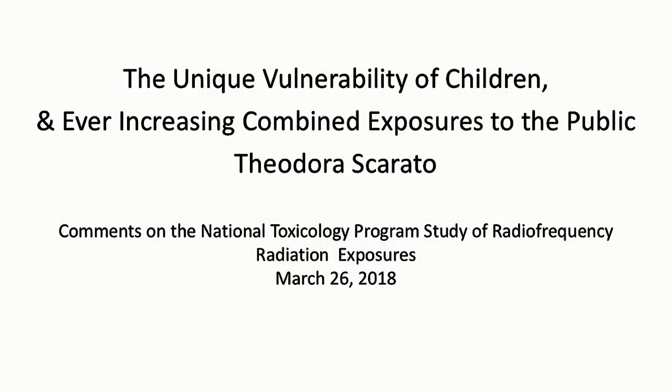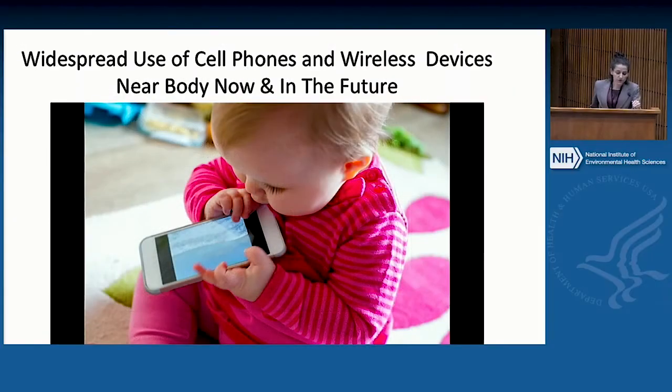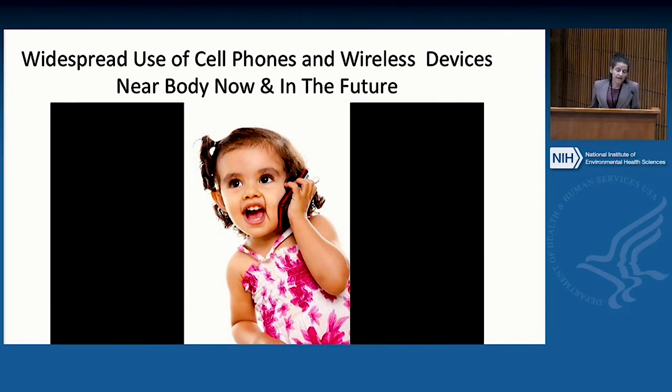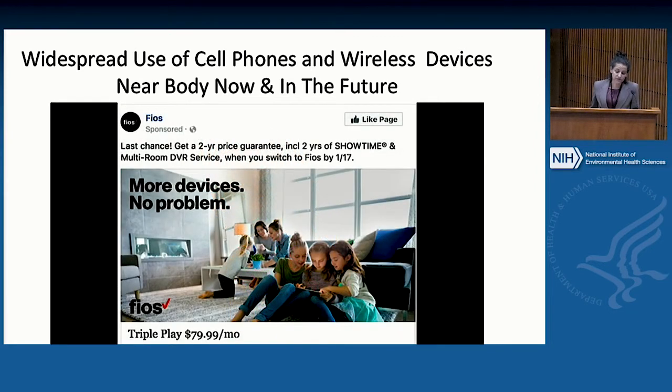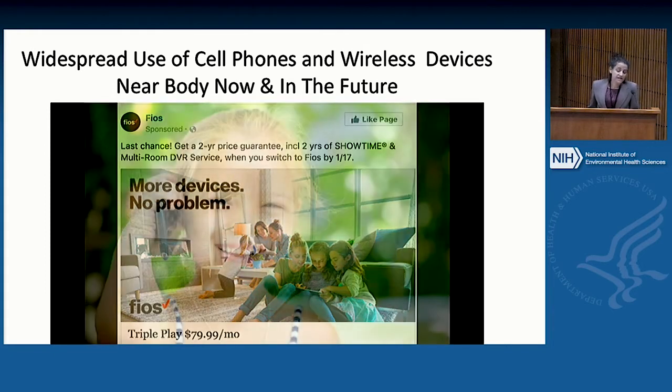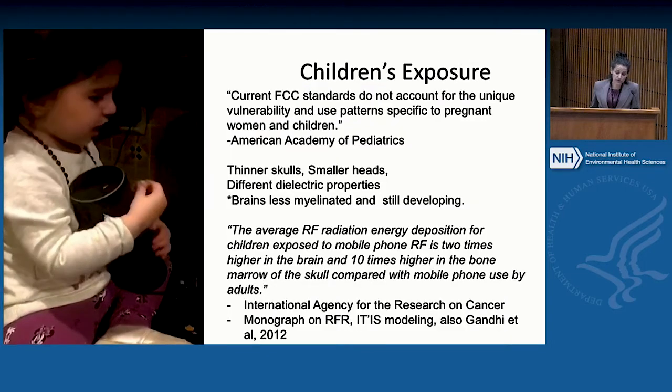Yes. Okay. Hi, I'm Theodora Scurato, and I'm going to talk about the unique vulnerability of children, the ever-increasing combined exposures to the public, and the reason the study is so important in that it exposed all tissues to radiofrequency radiation. The carefully controlled exposures used in the National Toxicology Program study make it unlike any other, and I've understood the design was intended to test the assumption that non-thermal levels of radiofrequency were safe. This decades-old assumption is the basis for our U.S. federal guidelines on cell phones and wireless exposures.